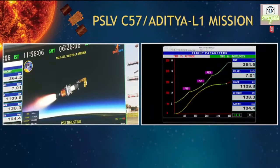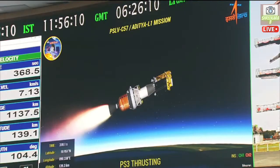For the present mission, after PS3 completes its burn duration, a coast phase of 200 seconds will follow, in which the rocket will continue to be steered while there is no development of thrust.